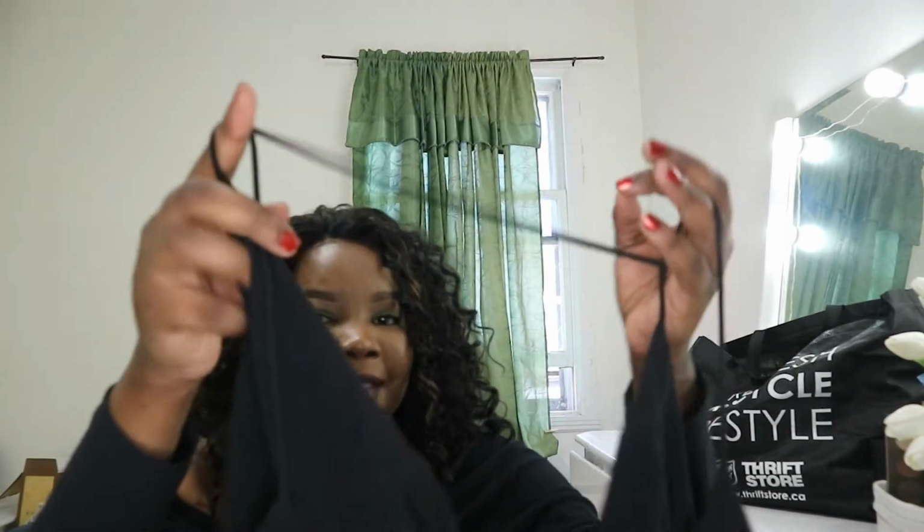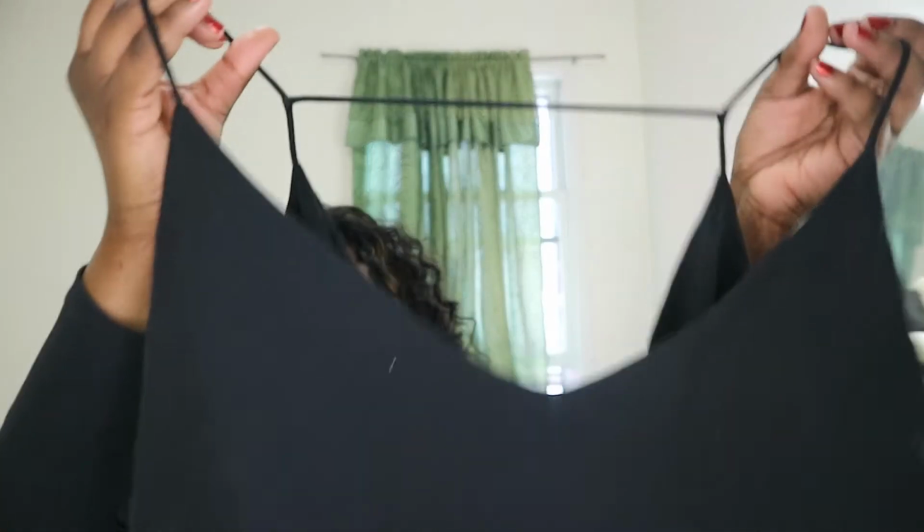It was only $4. So I'm just gonna keep it in my collection until I'm able to fit it again, because I actually like the front of the shirt. It's very sensual. It's black, but there's some detail to it. So you know what I mean. It just goes like this.